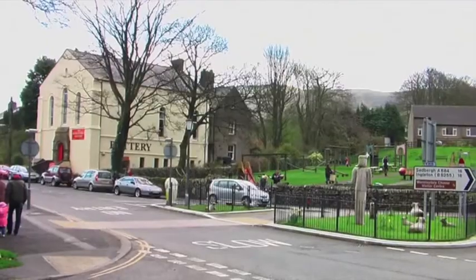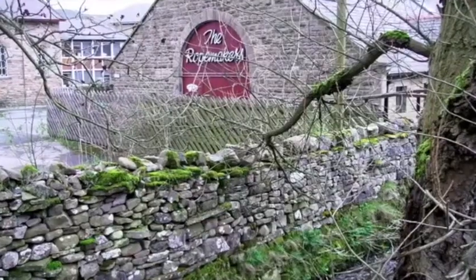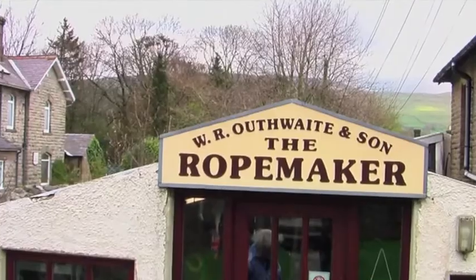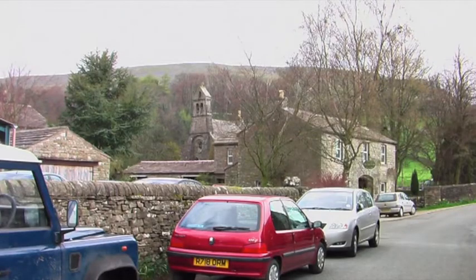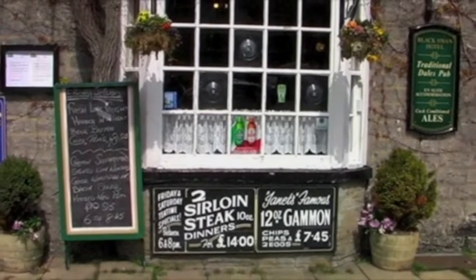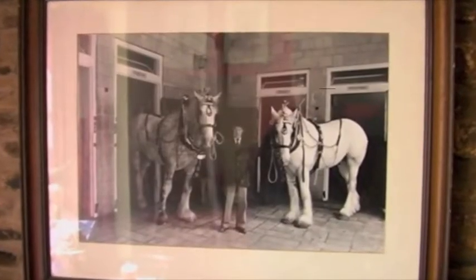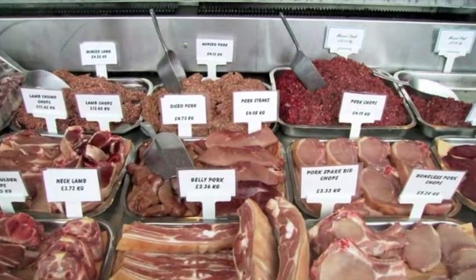Hawes is a busy little town. It was interesting to see how rope is made when we visited the rope makers. Did we make some? Afraid not. When we arrived at Leyburn, we decided to have lunch at the Black Swan. This is very close to Walden, where Aunty Bessie was born.